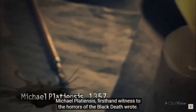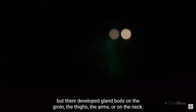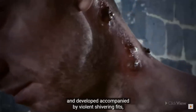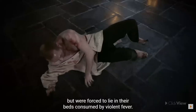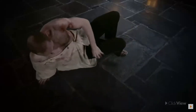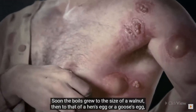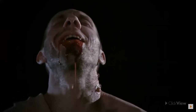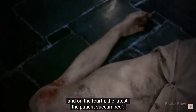Michael Placentius, first-hand witness to the horrors of the Black Death, wrote, "Here, not only the burn blisters appeared, but there have developed gland boils on the groin, the thighs, the arms, or on the neck. At first, these were the size of a hazelnut and developed accompanied by violent shivering fits, which soon rendered those attacks so weak that they could not stand up, but were forced to lie in their beds, consumed by violent fever. The boils grew to be the size of a walnut, then to that of a hen's egg or a goose's egg, and they were exceedingly painful and irritated the body, causing the sufferer to vomit blood. The sickness lasted 3 days, and on the 4th, the latest, the patient succumbed."